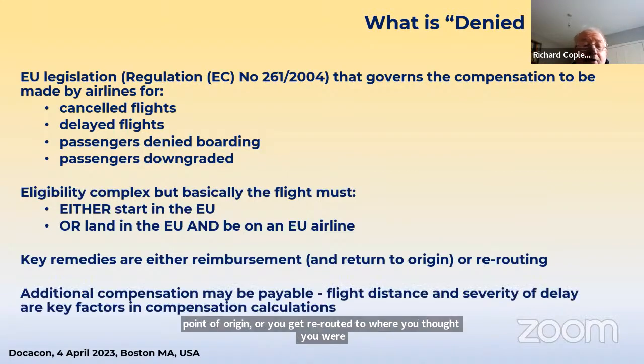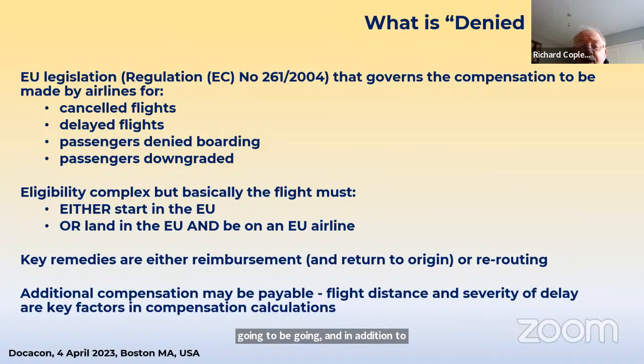In addition to the remedy, there is additional compensation that may be payable, but that is based on a whole bunch of factors like flight distance, the severity of delay, length of notice of the cancellation in the first place, a whole series of things.